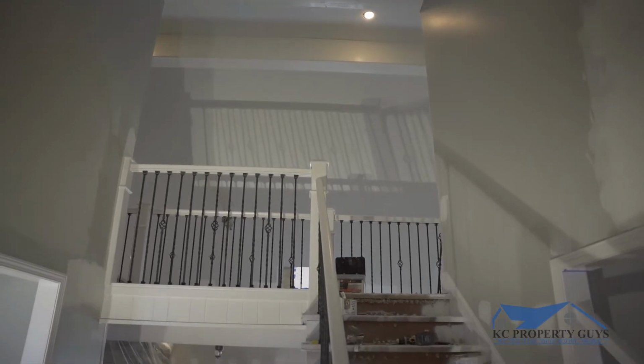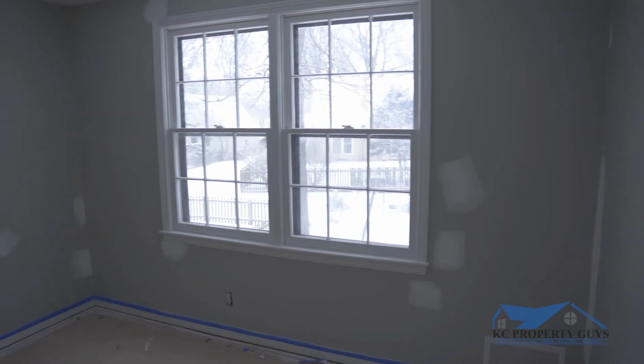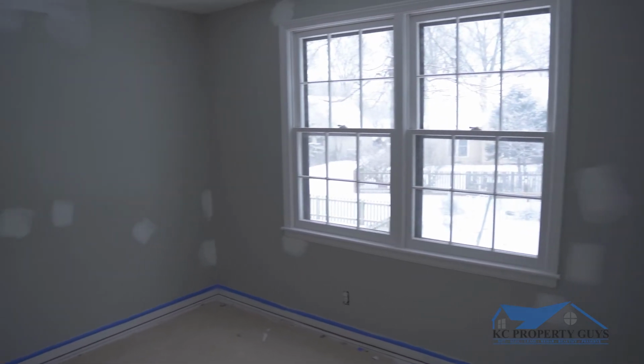This is a large home. It's 4 bedrooms, 2.5 baths. It's got 3 levels of living, with 3 different living spaces within the home. So it's going to take quite a bit of time to address all of the generational family living that had taken place here in the last 25 years.